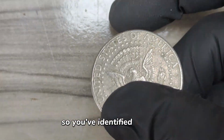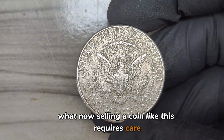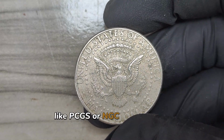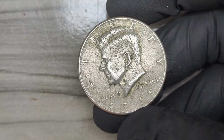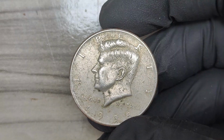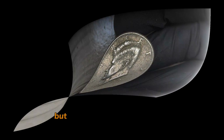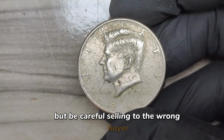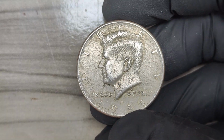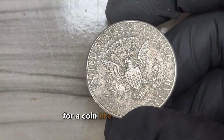So you've identified a rare coin. What now? Selling a coin like this requires care. Here are the steps. A professional grading service like PCGS or NGC can certify your coin's authenticity. Rare coins can vary widely in price depending on demand and condition. Auction houses, coin dealers, and private collectors are all options. But be careful. Selling to the wrong buyer could mean leaving hundreds of thousands, or even millions, on the table. Remember, patience is key. The right buyer will pay top dollar for a coin like this.